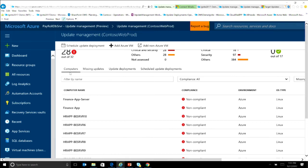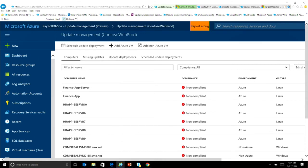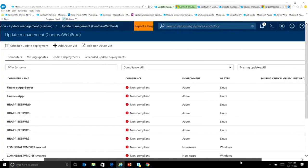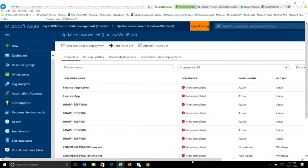This shows what my computer environment is, which are compliant. It shows what environment it is, Azure or not, whether it's Windows or Linux. As I said, we give equal love to Linux. The last time I showed you the metadata we collect from Windows. I also talked about the enrichment we have done. So let me just quickly show you that. So this is a Linux VM. Let me drill through.